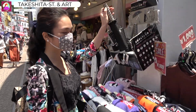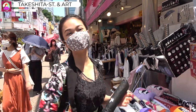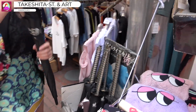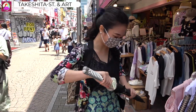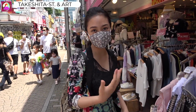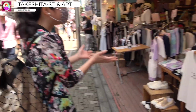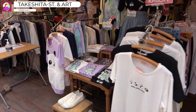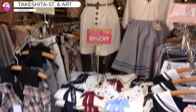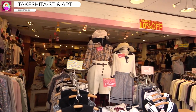Do you happen to need... It's actually an umbrella. Oh, they have a higher one as well. So you can carry your katana and also still have an umbrella when it rains. Perfect. Whoa, so cute. So if you think that everything in Japan is quite expensive, that's not true. You have some affordable stuff here and there as well. Do check them out, it's really good.